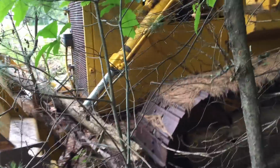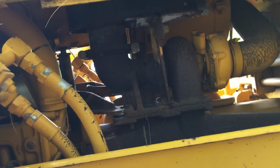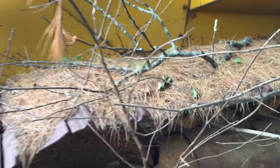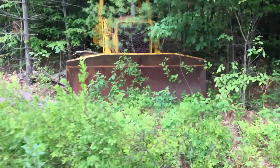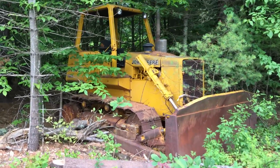Other than the drive sprocket, it looks like it's in really good shape. Let's get in here, see if we can find a better look at the engine here. Don't know if it'll ever move again.